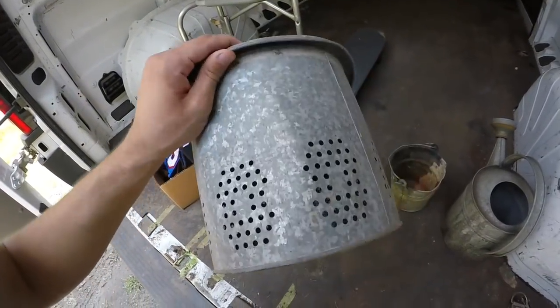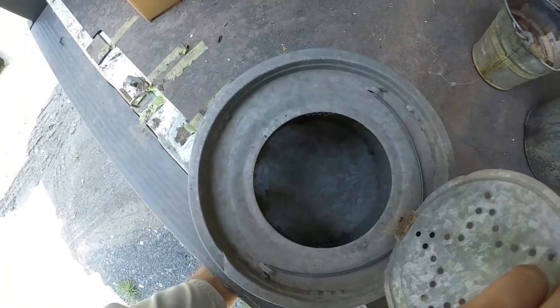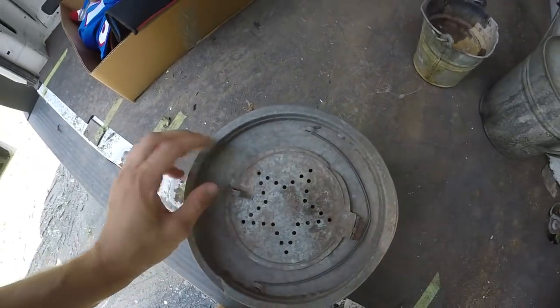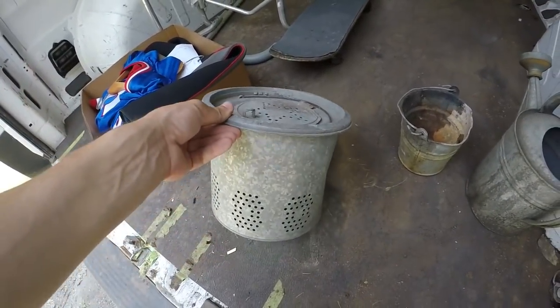I think it's an older piece. It has that vibe. The hardware as well. It's got cobwebs on the inside, which can happen anywhere, but I think this is an older one. I don't know what it's worth. I know at the flea market I can get anywhere between $5 to $15 for it.